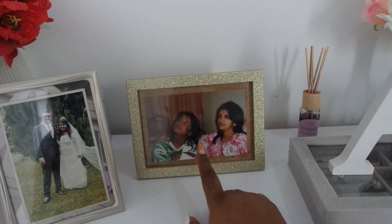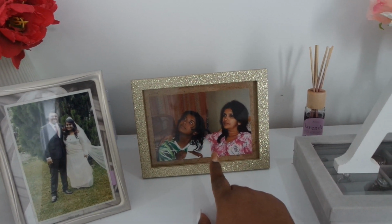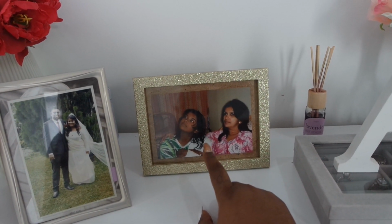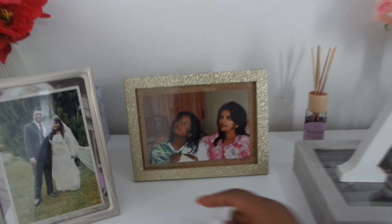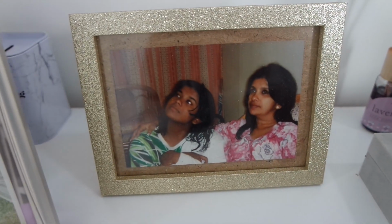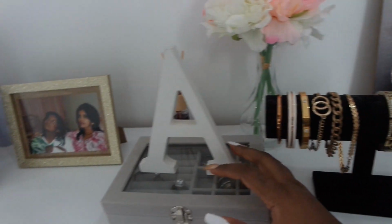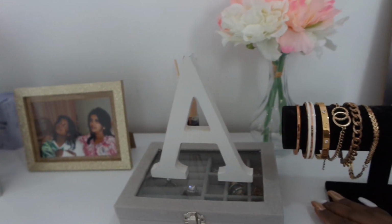You know, I remember this photo. We were actually taking the photo, and then the uncle taking this photo was like, pose, you know, and then we decided like, whoo, we're gonna look at that, look how young I look. Okay. Then we've got the letter A, which has been following me from the beginning.